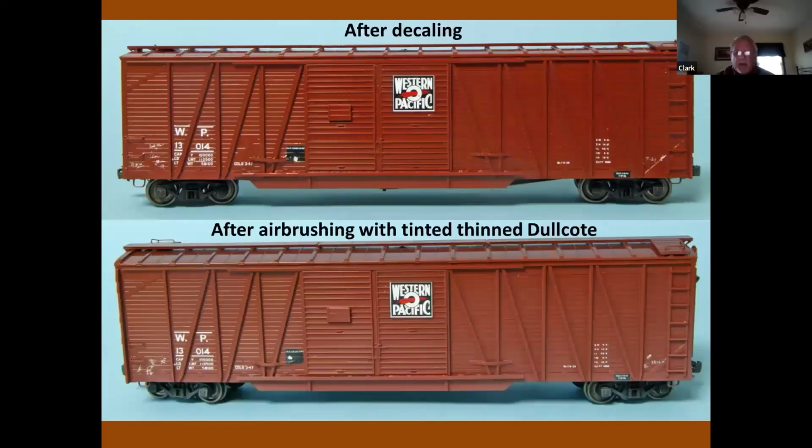And what I'm doing here is I'm going to show you changes that I did by weathering the car. The top photo is the true color paint, which is nice and shiny, and the decal. The bottom photo, I airbrushed it with that tinted thin dull coat. Again, black on the roof and the ends and underframe, and then maybe a quick shot of brown, but more of the off-white on the sides, to give it a faded look.